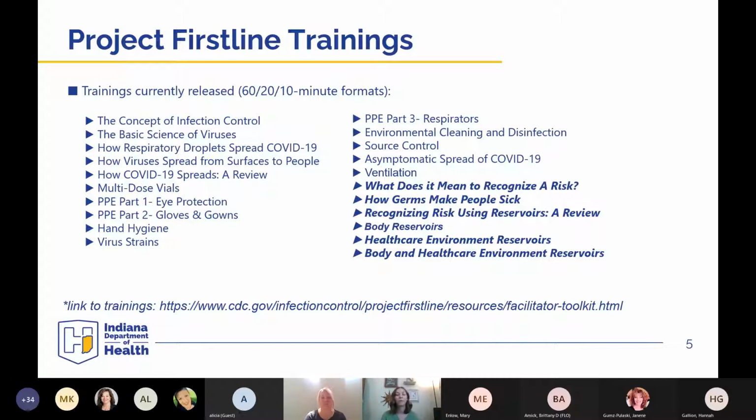So they're now transitioning the focus onto how to recognize the risk of infectious diseases in healthcare facilities and understanding what reservoirs are. And if we can recognize the risk, we are able to take actions to prevent the spread of infectious disease. So they have released 6 trainings currently over how to recognize the risk, how germs make people sick, how to recognize reservoirs, and different types of reservoirs. Again, those are also available on the CDC website.